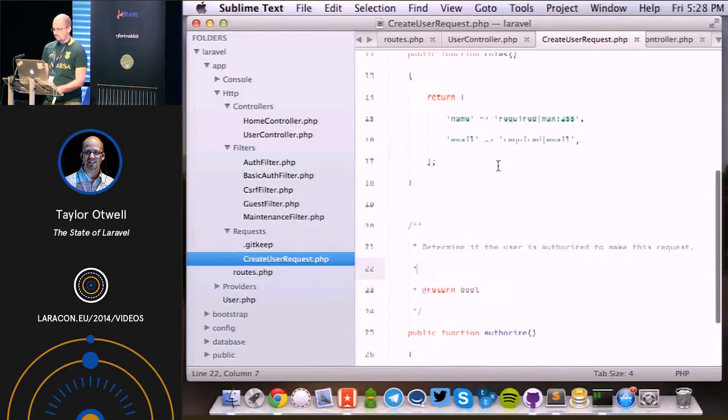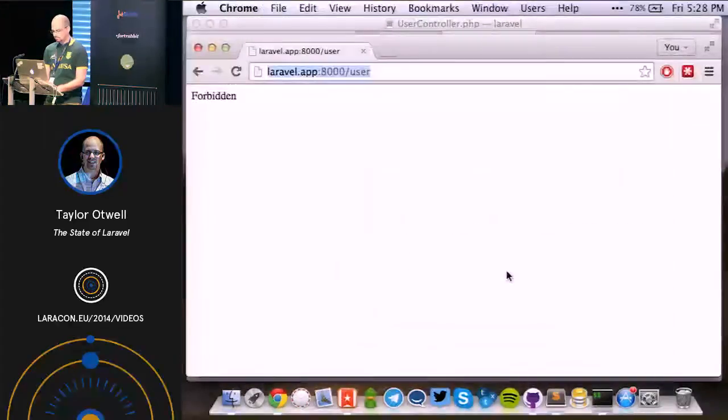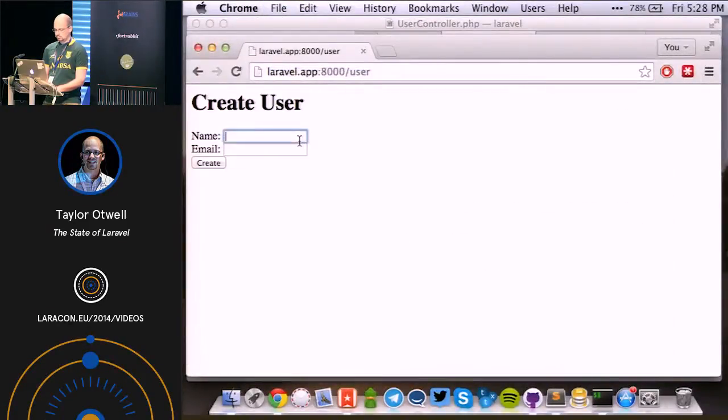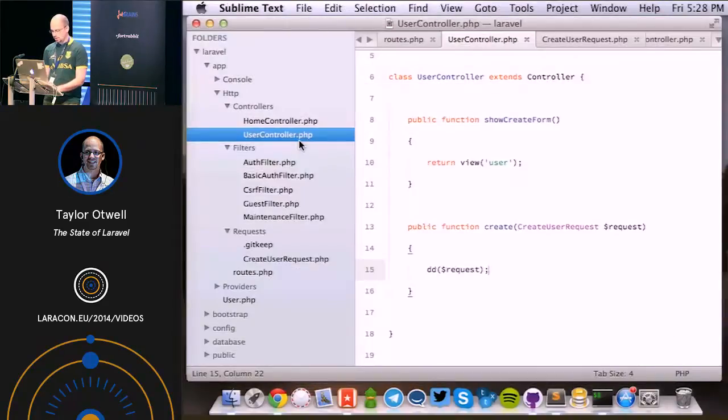Now let's go ahead and pass validation so we can see what we've got here. Okay, so if I pass in Taylor and my email address, you can see we made it into the controller now. So this create user request, like I said, is a full Symfony request. So we can actually just get all the input like you would from a facade, but you don't really need the facade anymore since this is almost better.